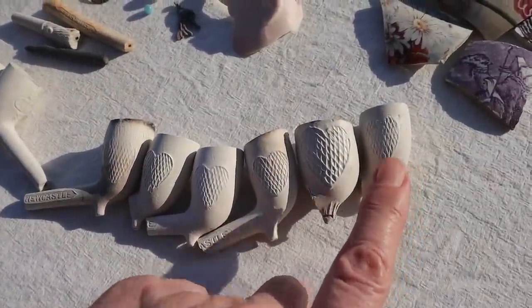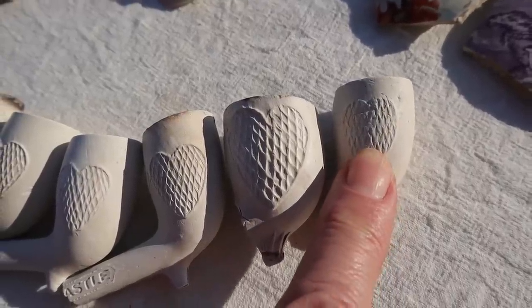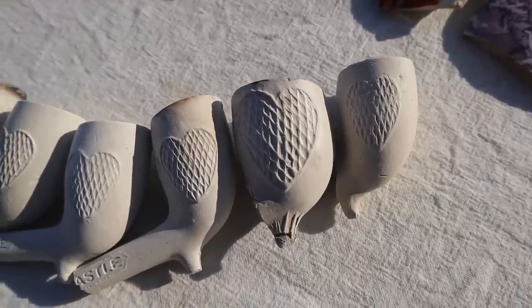And these ones all have hearts on. This has the biggest heart. And that's got a wee little tiny heart. There's quite a variation between the sizes.